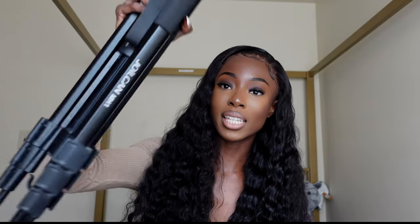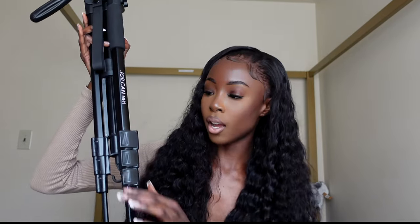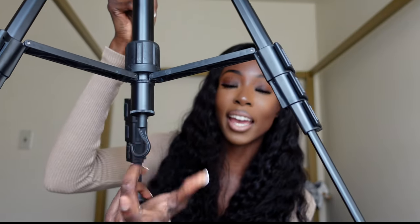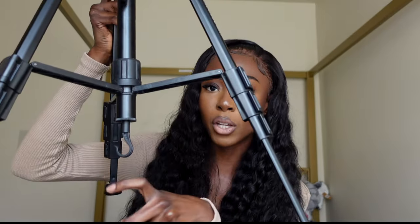So the tripod that I have is this Jolican MH1 tripod. As you guys can see, this is a heavy duty tripod. The legs are pretty thick for a tripod. I don't like flimsy tripods because when the wind blows, that joint is falling over, it's done. I'm not gonna open it all the way, but as you guys can see, it has a hook here and this serves as an anchor. So you can literally hang something on it and it will be even stronger and it won't blow down.